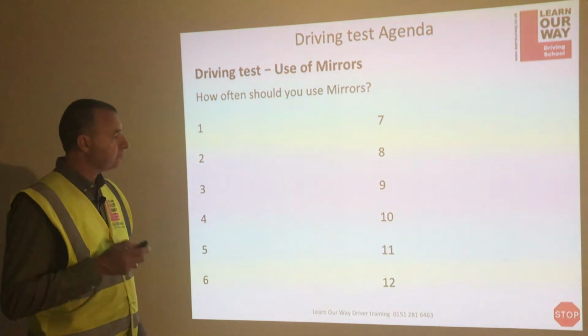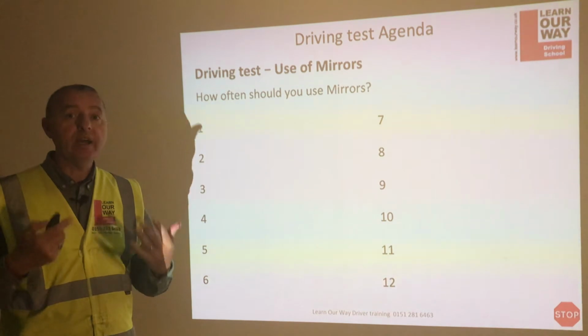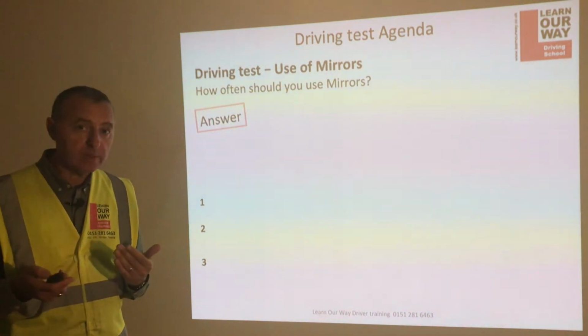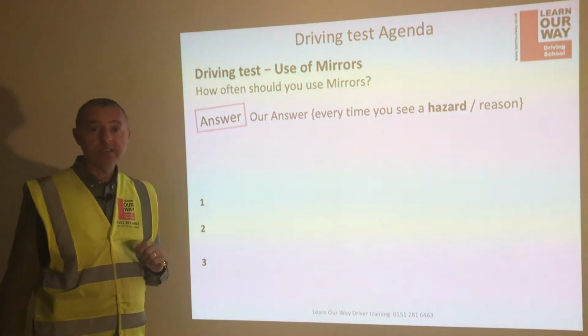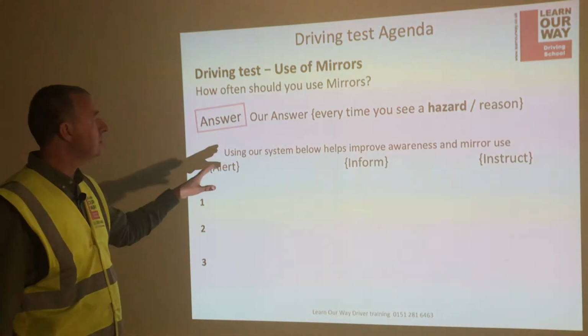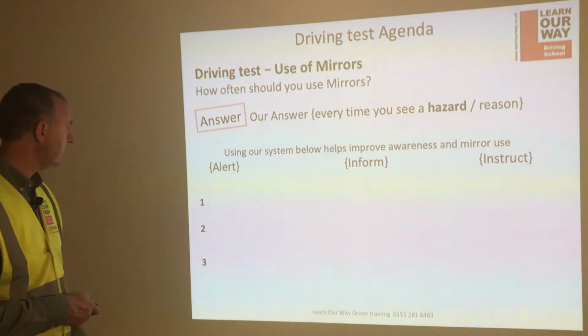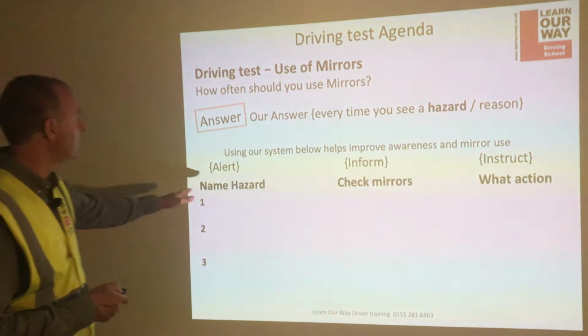Okay, so Learn Our Way, myself, have come up with a system for how often we should check mirrors. And we can do it similar to what you do with your hazard perception type tests. So our answer is every time you see a hazard or a reason to check your mirrors. So if you use our system, we've got something called alert, inform and instruct. So answer 1, we've got name the hazard.